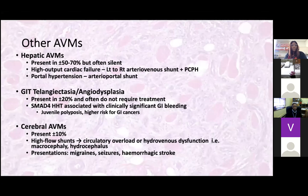Other AVMs to note are the hepatic AVMs, quite common in the HHT population, but often silent. They present late in the later stages of life, typically after the 5th decade, with high output cardiac failure from arteriovenous shunting and post-capillary pulmonary hypertension, as well as portal hypertension and its complications if there's arterial portal shunting.